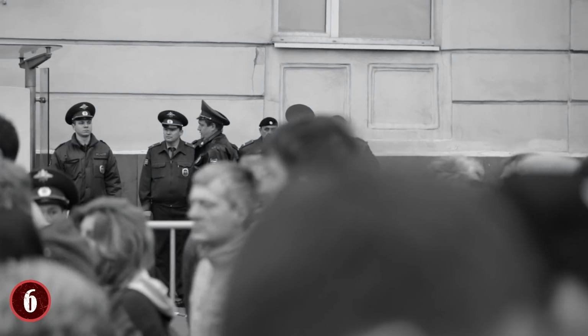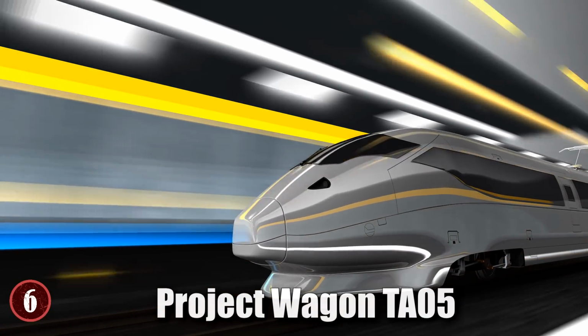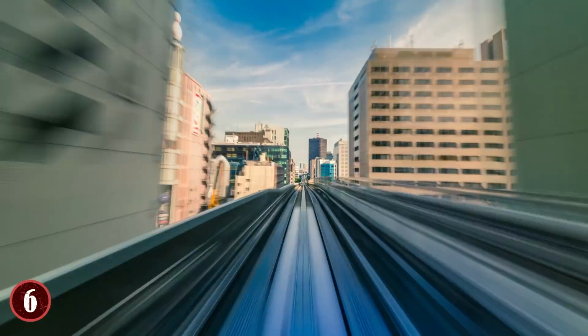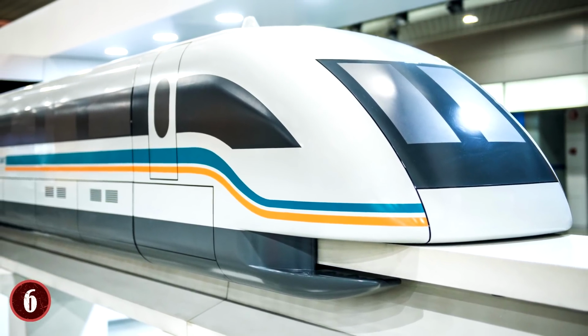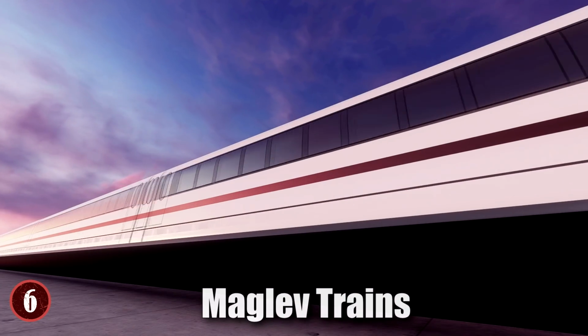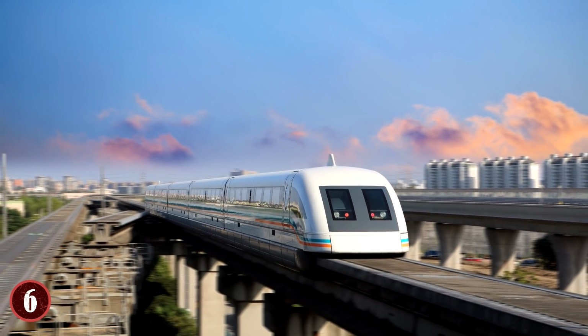During the time of the USSR, Project Wagon TA-05 was meant to be the next evolution in train technology, because it was the first to use magnetism to propel the trains forward, thus giving them incredible speeds. If you're familiar with this kind of train, you'll know they're called Maglev Trains, and they're in use in various parts of the world. However, this one was from 30 years before they became very mainstream.